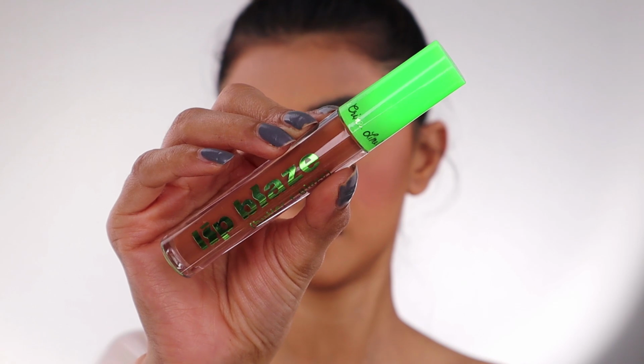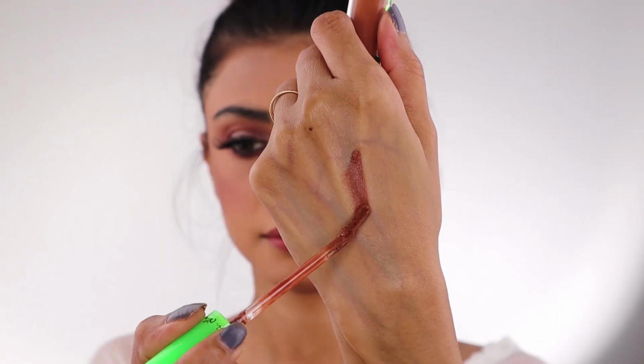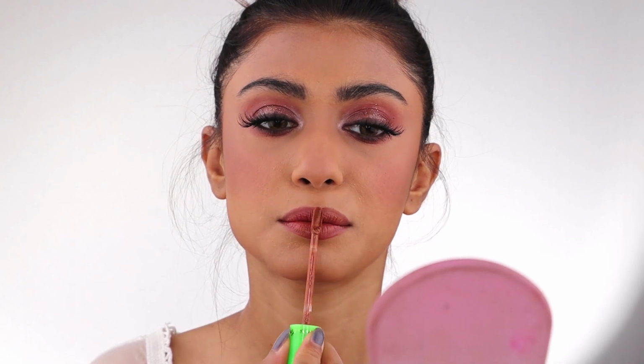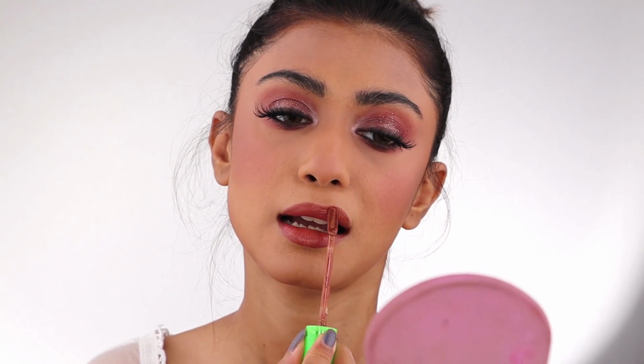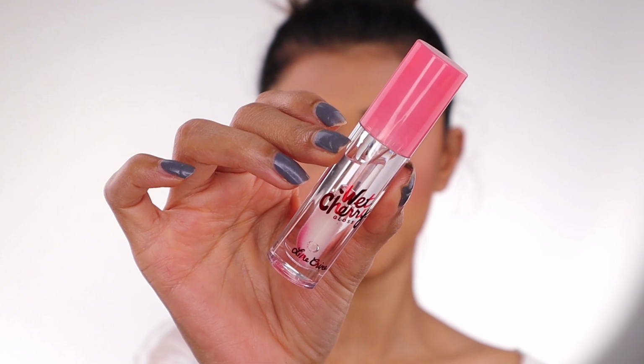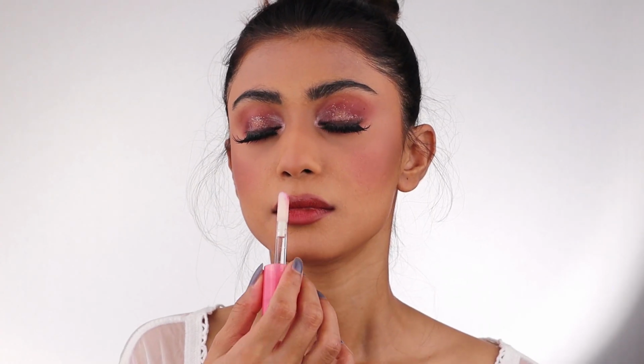And on top of this, I'm going to take the Lime Crime Lip Blaze Butter and Glaze lipstick. This is in the shade Herb. And I'm going to apply, oh my god, it smells so good. And I'm going to apply it on top of my lips. Now I'm going to take this Lime Crime Wet Cherry Gloss. Oh my god, Lime Crime smells heavenly.